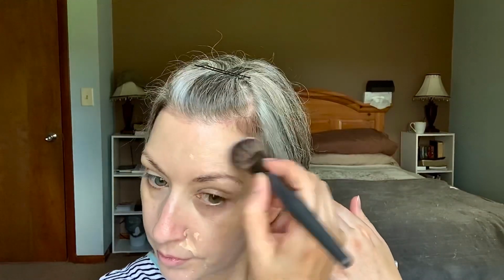I feel like maybe the brush side actually got better coverage, which is weird because I'm sure some of the product got into the bristles of the brush. So I'm gonna go ahead and put a teensy tiny bit more, just so I can feel like I'm evened out, and I'm gonna use the brush for that. As a first impression, I'm gonna get a close-up look in just a minute, but my favorite part about this is the shade.